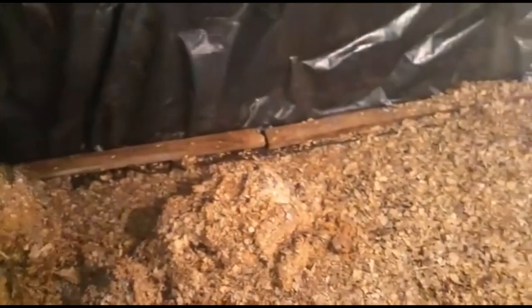And for the wood shavings, it's preferable to spread it out about a week or so before they arrive so it can dry out. And this is important because keeping the chicks dry creates a conducive environment for them.